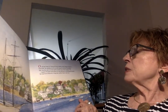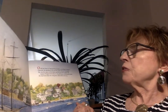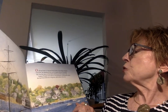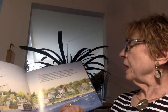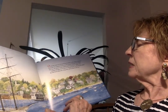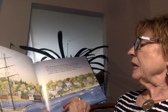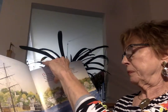Of all the boats in Vineyard Haven Harbor on the island of Martha's Vineyard, the grandest by far was the topsail schooner Shenandoah. And this schooner was called Shenandoah. She was the queen of the harbor and the love of her captain's life. Captain Douglas lived alone in a big old house overlooking the harbor. He had lived alone for a long time, and he liked it that way.